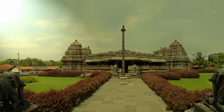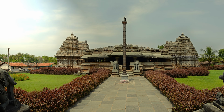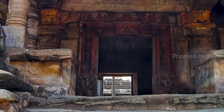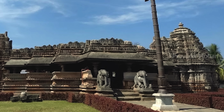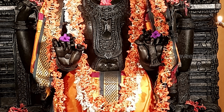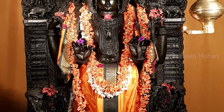Every year on March 23rd, in the early morning, the sunlight comes through the main entrance, crosses 7 doors, and this flag post makes sure the sun rays don't fall on his face, but the rays fall on the fingernails of the Veeranarayana idol in the main chamber.